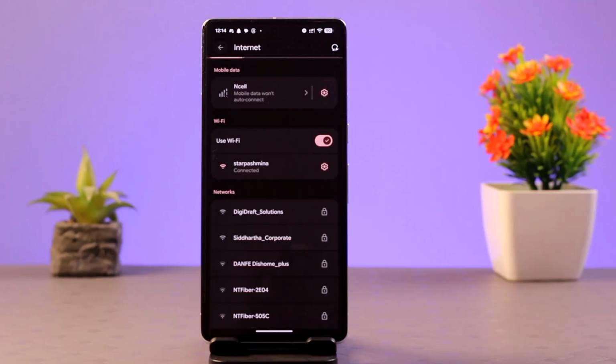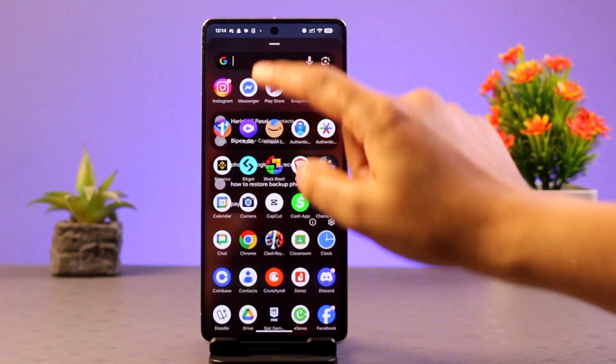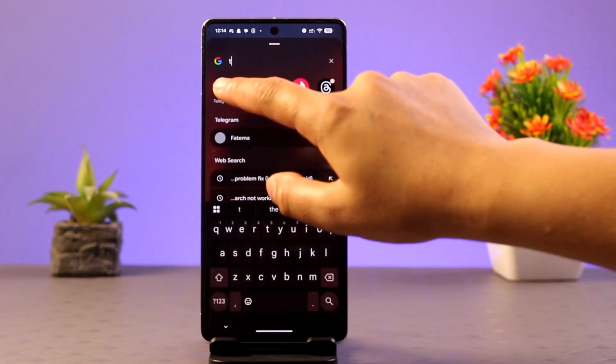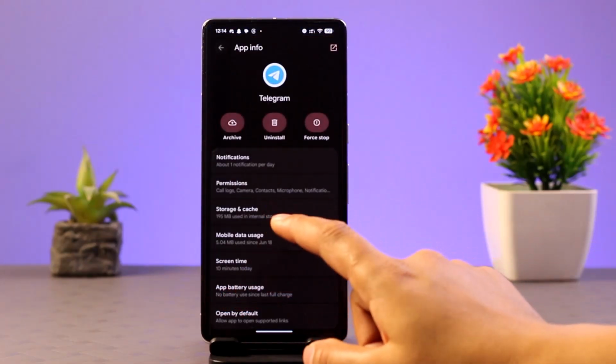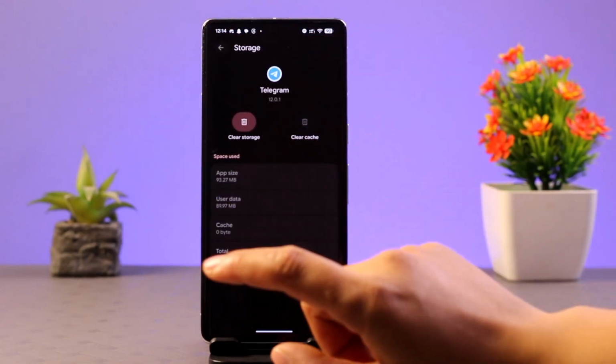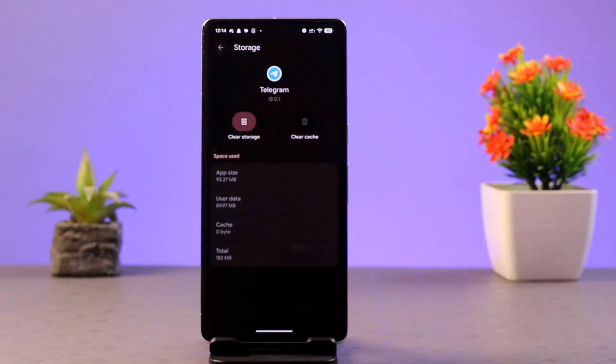Now, other than that, what you also want to do is force quit or relaunch the app. That is, exit out of this particular page and go to Telegram. Locate Telegram, then long press and click on the app info icon. And here comes the storage and cache. Make sure to clear cache. Now, clearing your storage is going to delete the data, so just leave it as it is.